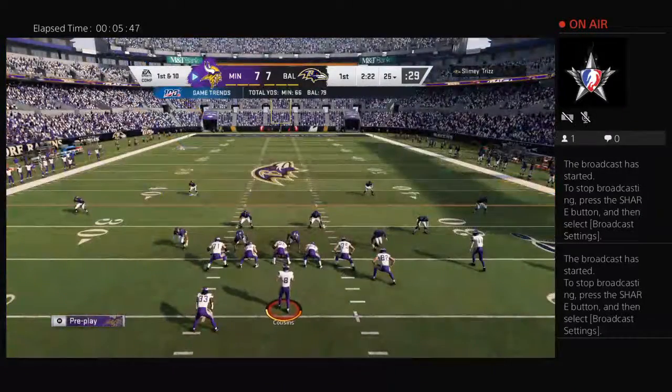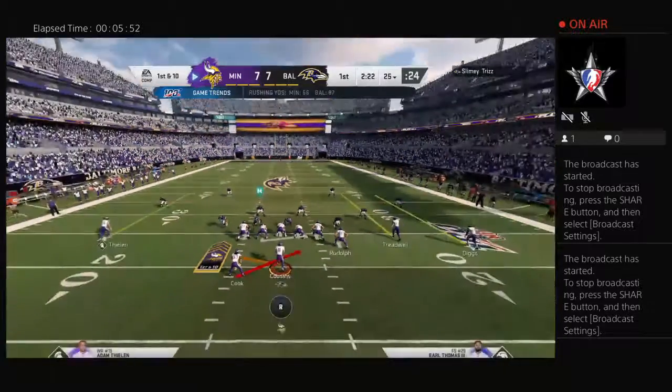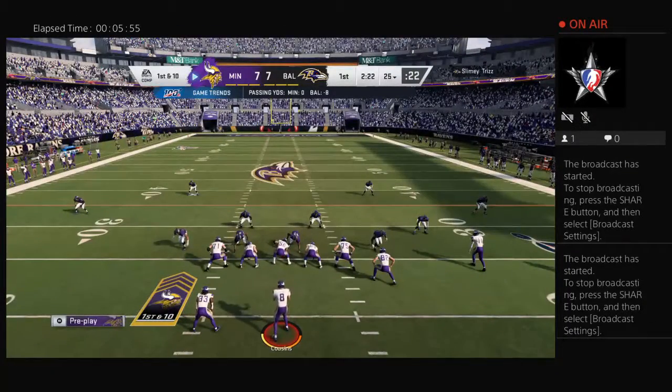And now out comes Minnesota. And they hit the home run last drive. One play on the ground all the way to the house. Now the defense, maybe they're expecting a run here.